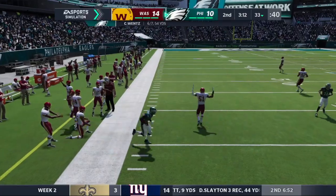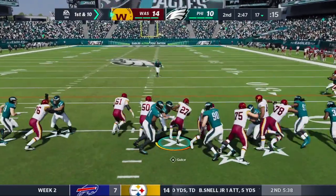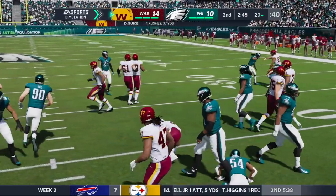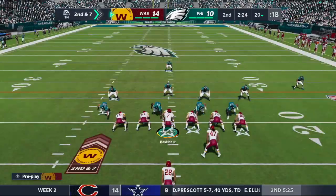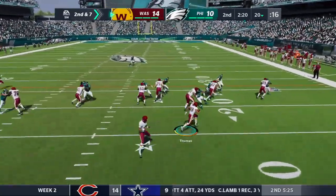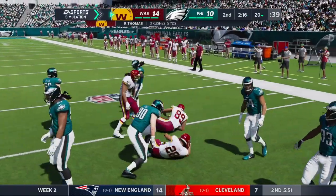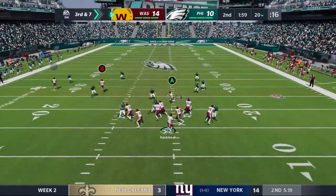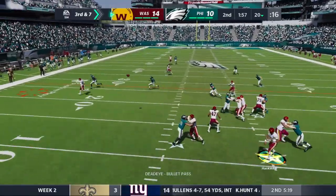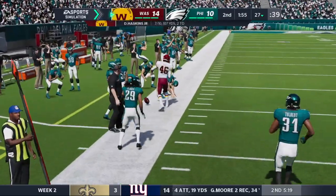Left side here to Sanders. They start on the ground with Geis. And he's taken down. It's a gain of 3. This is Thomas. And he's going to be met at the line of scrimmage. 3rd down. Here's Haskins. That's complete to Moss out of the backfield.